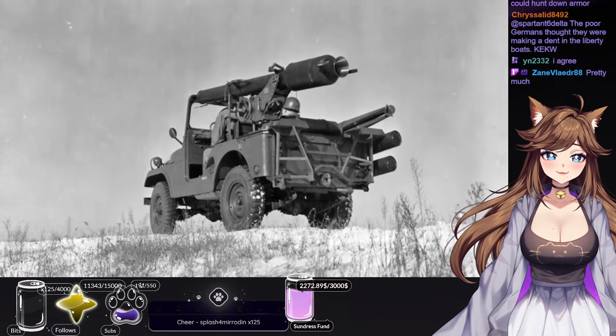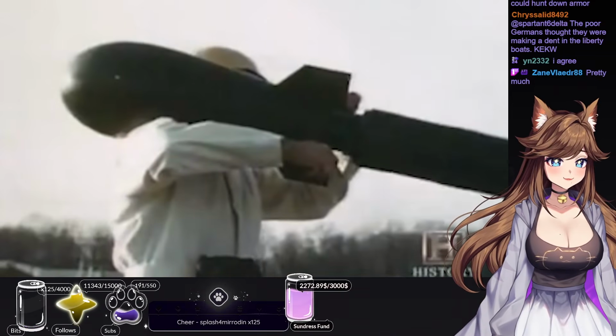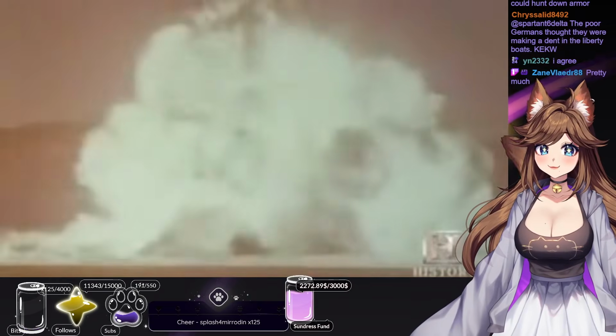I mean, it's only going to get worse, too. After World War II, we literally had the Davy Crockett, where they stuck a recoilless rifle, basically a big bazooka for all intents and purposes, and then mounted an atomic bomb to the end of it.